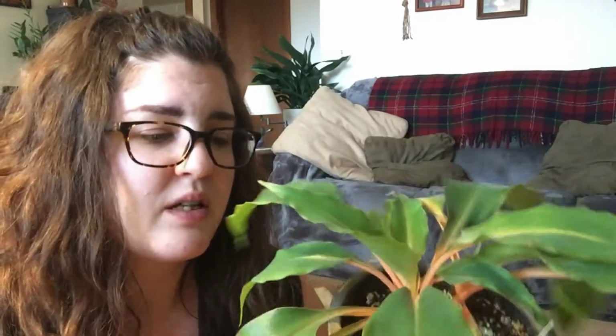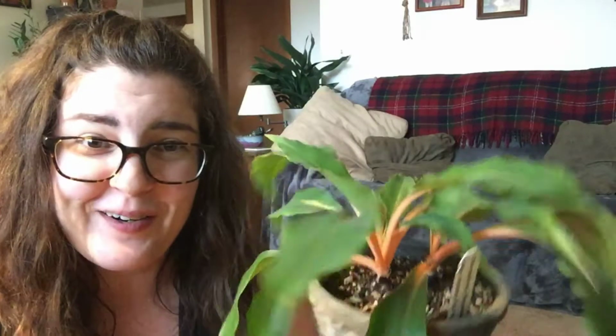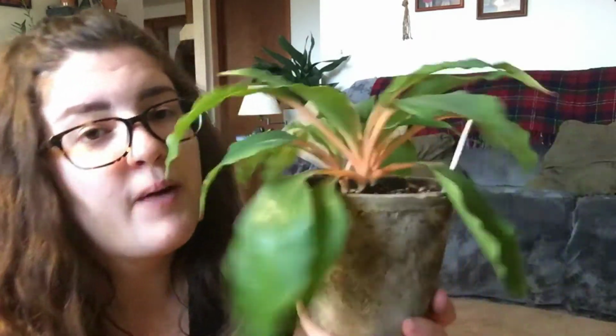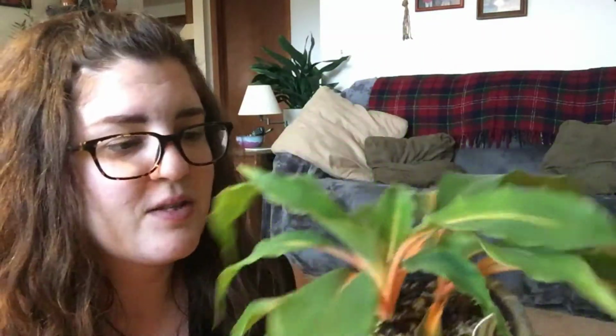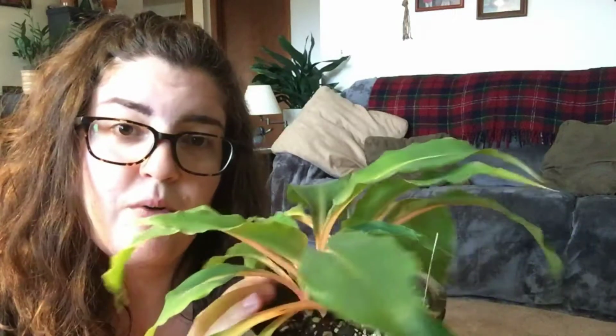Mine hasn't grown overly much because I've had it in relatively low light, but I have moved it to the front of a window. It is in a north-facing window. Both of my spider plants are, but they are right up against the window now. So I will see how they do. I'm excited to see if this will continue to grow for me.